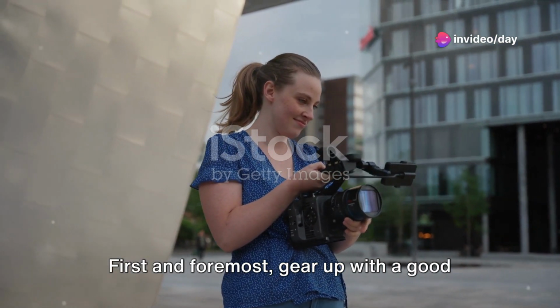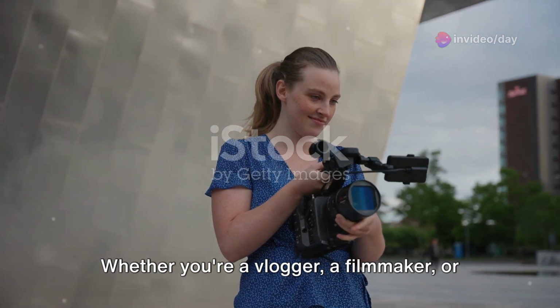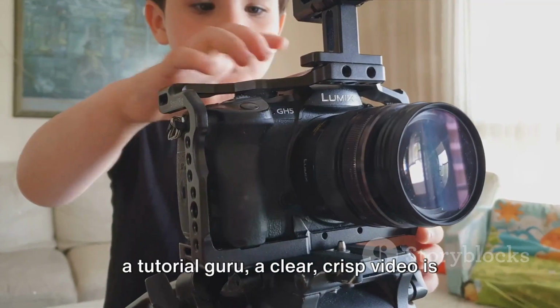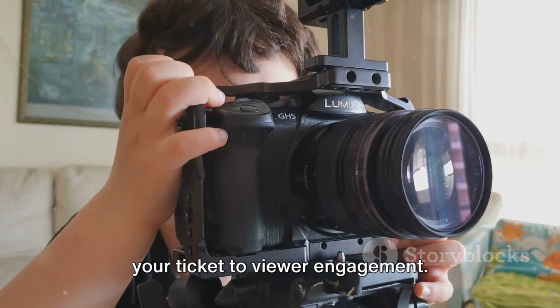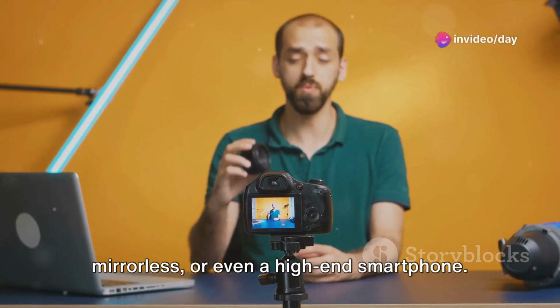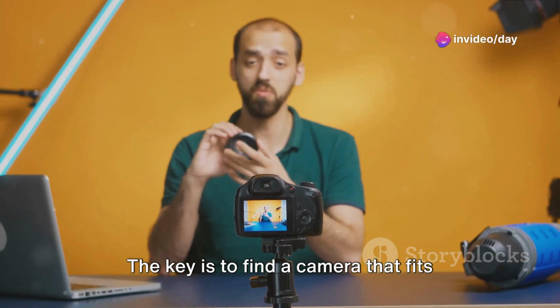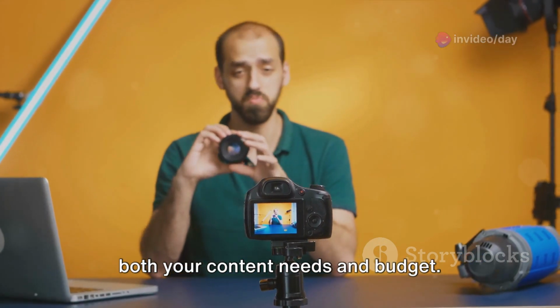First and foremost, gear up with a good quality camera. Whether you're a vlogger, a filmmaker, or a tutorial guru, a clear, crisp video is your ticket to viewer engagement. It could be a fancy DSLR, a compact mirrorless, or even a high-end smartphone. The key is to find a camera that fits both your content needs and budget.